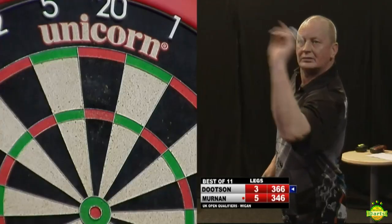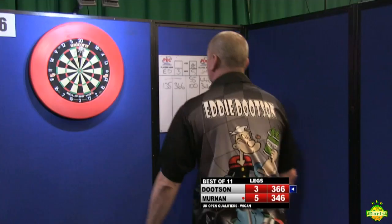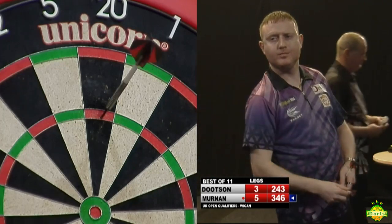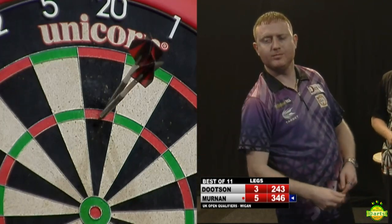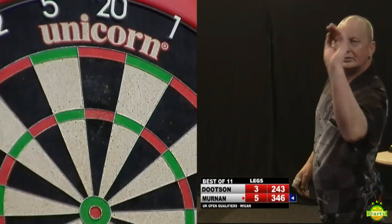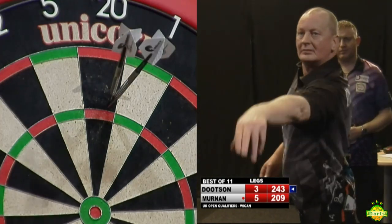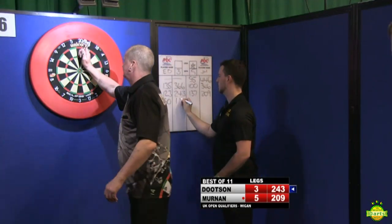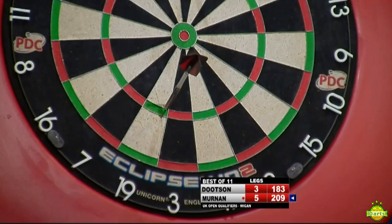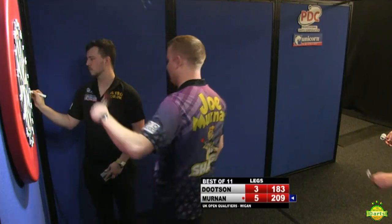Murnan seemingly unshaken by Eddie's exploits so far, which include four 180s. Murnan's had a couple himself, but it's the finishing that's been the difference, particularly the 125 in that third leg, after Dootson had fired him back-to-back maximums to leave himself handy on a double. Murnan went 25, treble 20, double top, opened up a 3-0 lead, and that really gave him the advantage.